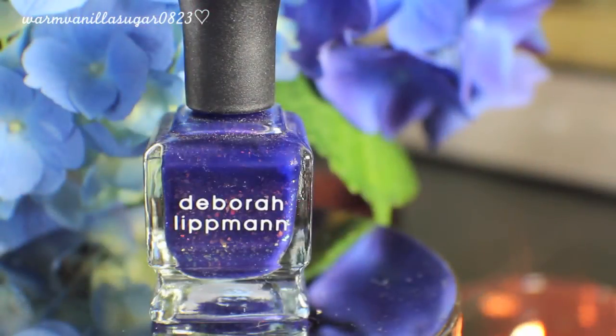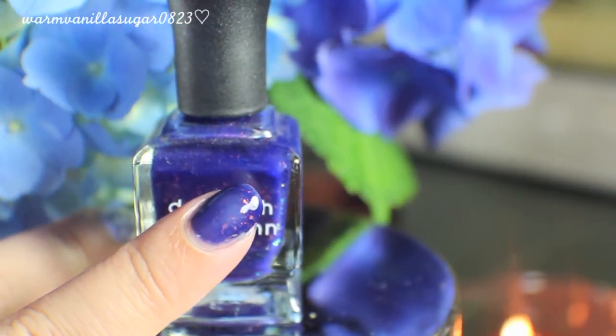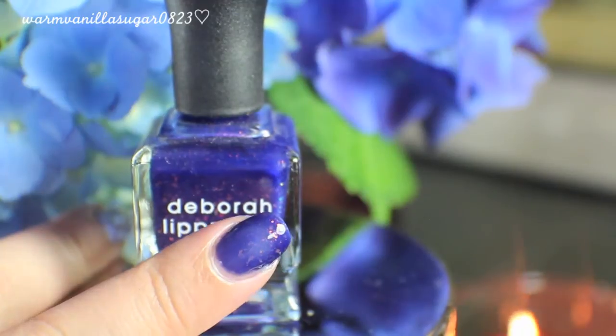And then the last one is called Ray of Light, and it is a blue with an iridescent flaky to it. I love this. I love the color pairing of this. I know Urban Outfitters has a color very similar to this as well. It's just an awesome color combination. The formula for this was awesome. It was great for me. I know some people had formula issues with this one, but my bottle was completely fine. So those are my Deborah Lippmann polishes.